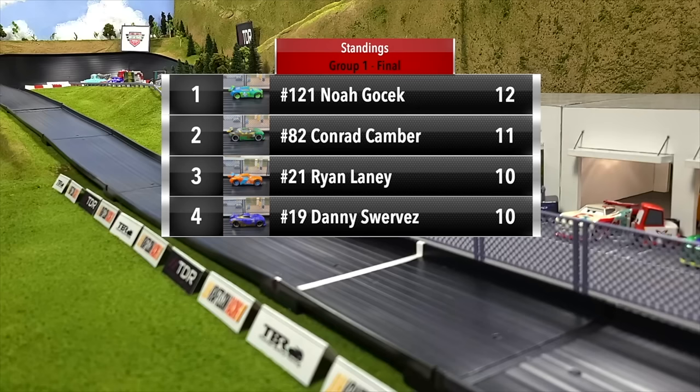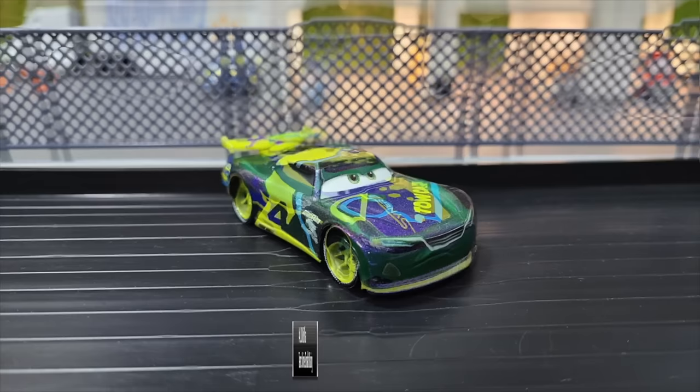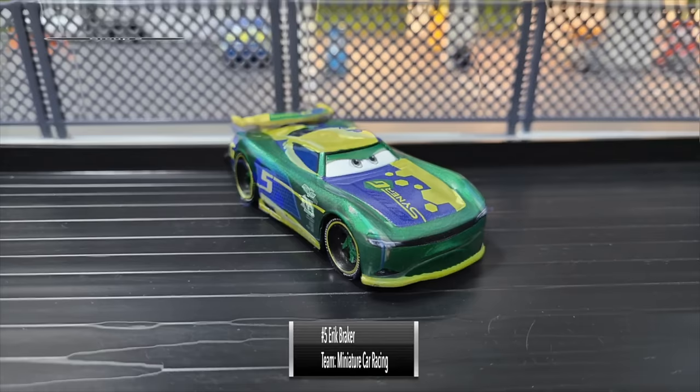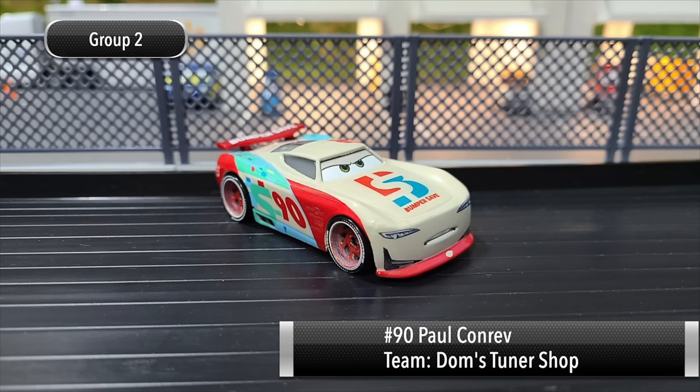And now it is time to introduce the drivers for Group 2. First up, we've got number 4, JD McPiller, driving for Crime Syndicate Racing. And next, we've got number 5, Eric Breaker, driving for Miniature Car Racing. Next up is number 20, Jackson Storm, also driving for Crime Syndicate Racing. And last up we have number 90, Paul Conrev, driving for Dom's Tuner Shop.